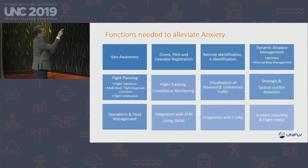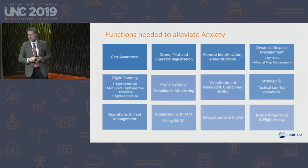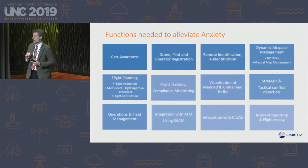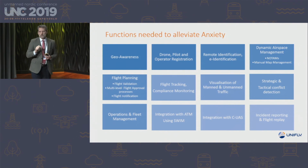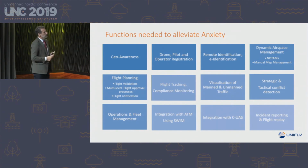Geo-awareness, registration, and remote identification, those are the three elements that have now been written into European law. June 11, 2019 is a very important date. A new European law has been voted, and those are the three requirements that have come into place. So as of June next year, we should start to see implementation of that.